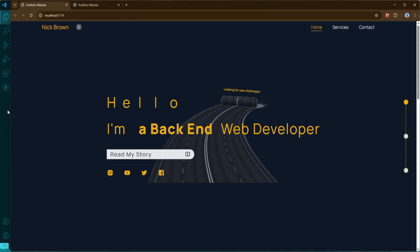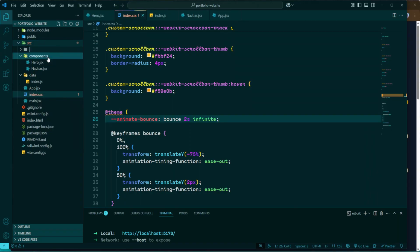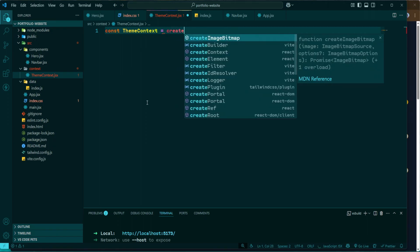Before implementing dark mode, we need to set up the context API. First, inside the src folder, I'm going to create a new folder. Let's call it context. And then inside here, I'm going to create a new file, ThemeContext.jsx. This file will hold our theme logic and allow us to manage dark mode globally. Inside the ThemeContext.jsx file, the first thing we need to do is create a new context variable. It's going to be ThemeContext, and I'm going to make it equal to createContext.